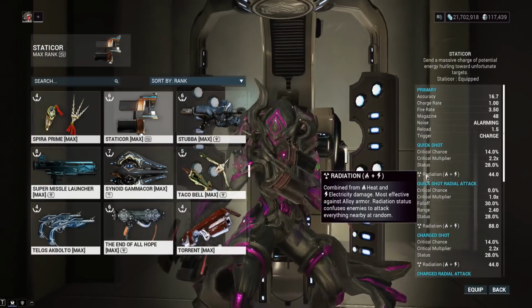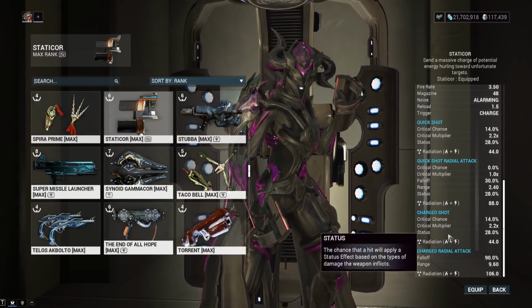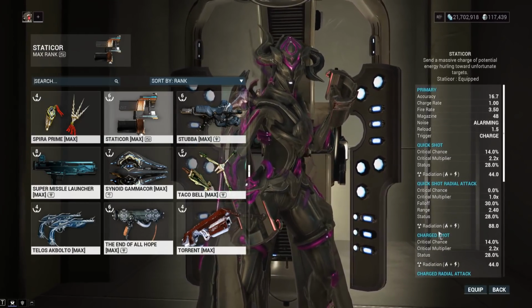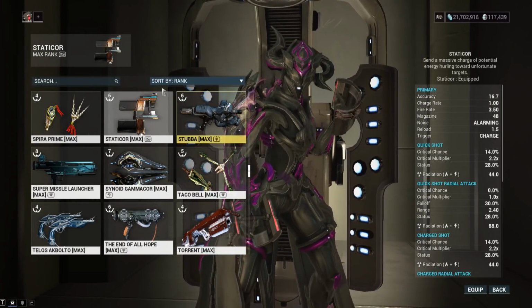So we got radiation damage built in. It's got a charge shot. It's got a quick shot. And this thing is AoE. The more you charge it, the bigger the AoE becomes. But basically just base radiation. And the crit and stats aren't too amazing. If you were to get a Lich version of this, it could potentially make some crazy elemental combos and be very nice for AoE nuking things down.